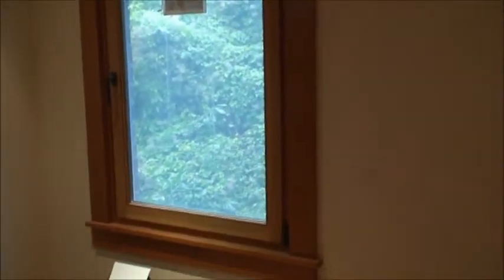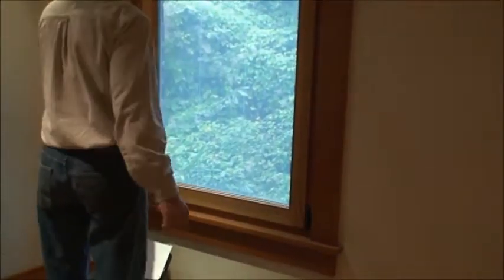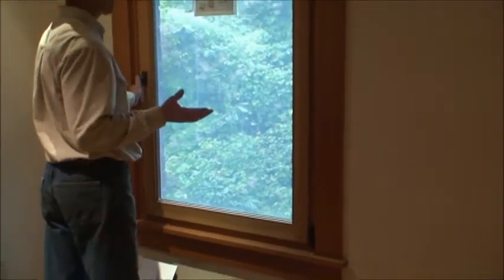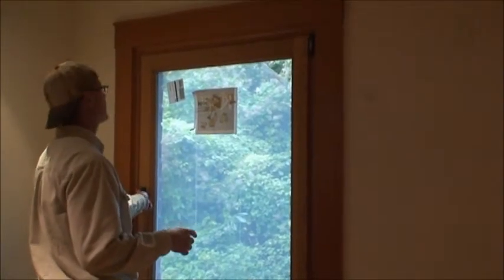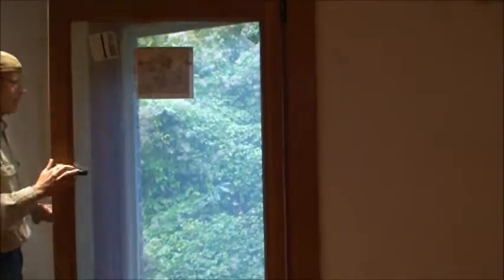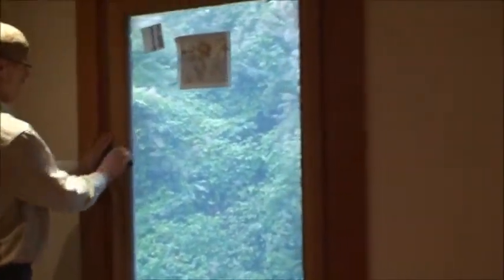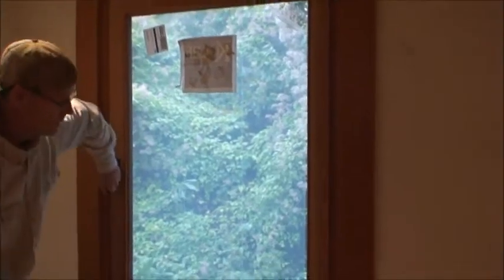Now, why the window? The way that window's made should have been hinged on the other side. We sent back so many windows that were wrong, so we just didn't want to send this one back. But we needed an egress window to get out, to escape. This window is called a tilt turn. You can open it this way, or if you turn it up like this, it can go in like that. That way you have security, but you can still get ventilation. And that'll be painted because that's crappy wood.